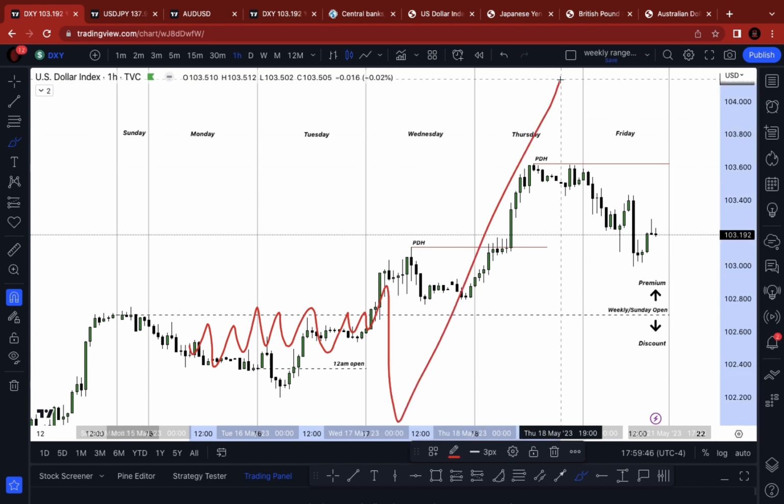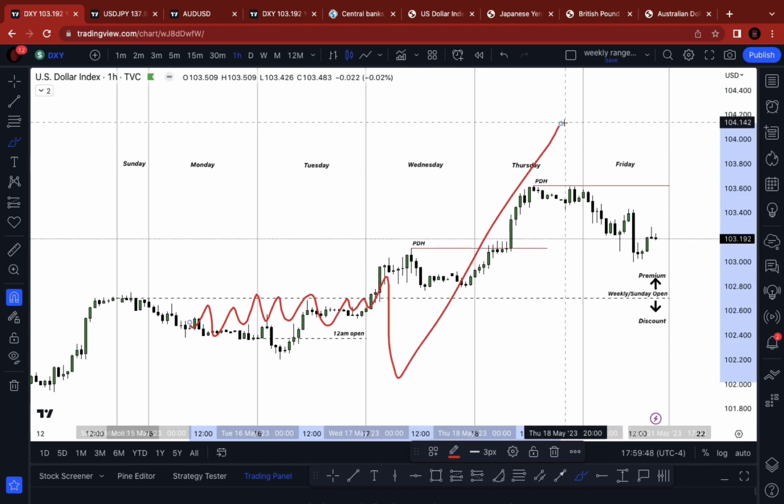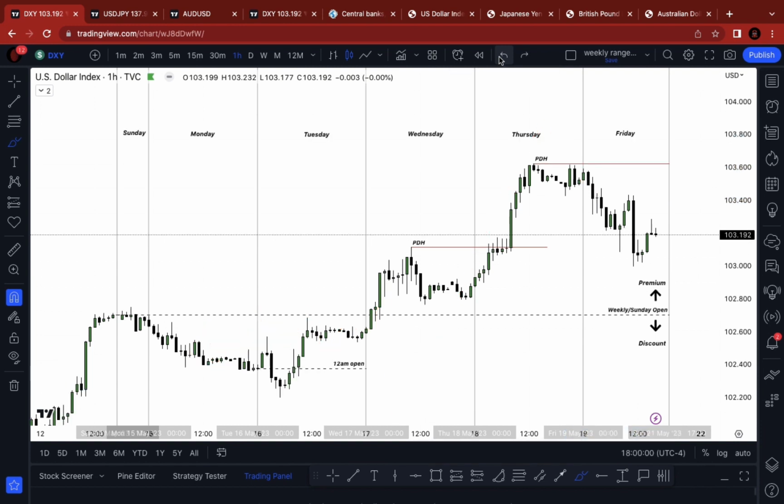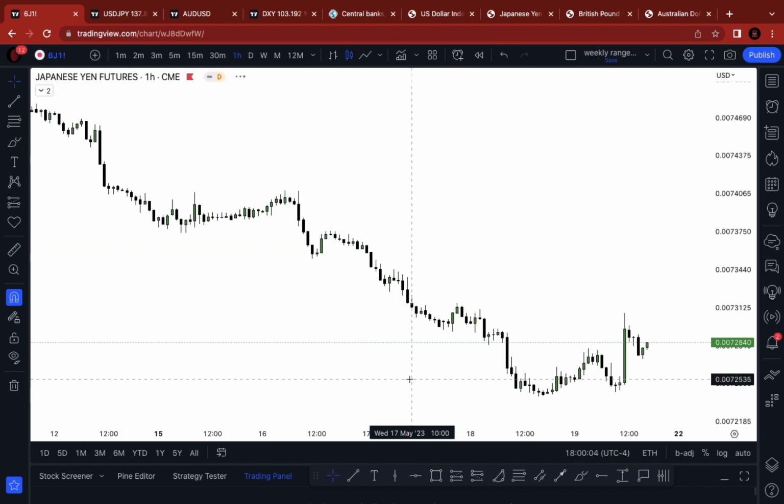Boom, Wednesday. Then we take off. Then we come back down. There we go. That's what I like. These are the weeks I really like to trade because it's very simple to see. You're purging sell side then running back to buy side. And when you get the bias right, it feels so sweet. Same thing could happen inversely too for the futures contract.